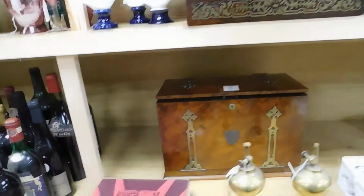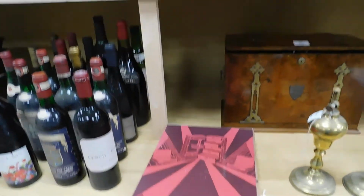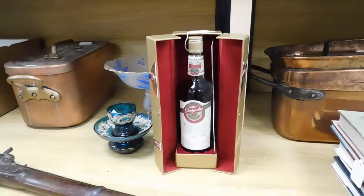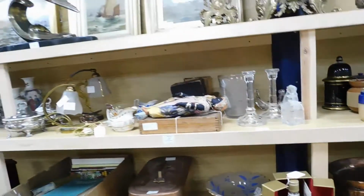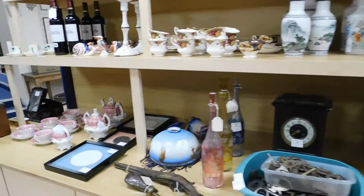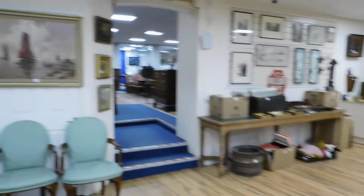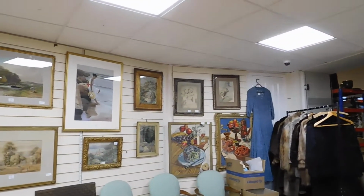Laphroaig there, always useful. Good book on Vuitton trunks there by Abrahams, if Vuitton trunks are a thing. It's the one to have, I believe. Glenfarclas. We've seen a lot of these whiskies selling well of late, and I think that one's tipped to do well. It's in at £100, may well make more. More deco, Chinese, more glass, a fox. Little musical decanter box there, got an action in the base. Further paintings, run of old furs and vintage costume.